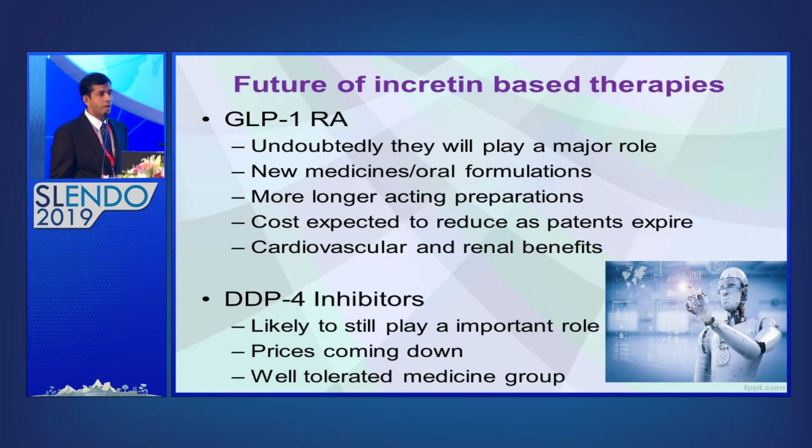What about DPP-4 inhibitors? They are likely to play a major role in future as well because their prices are coming down and they have a very remarkable safety profile as well.